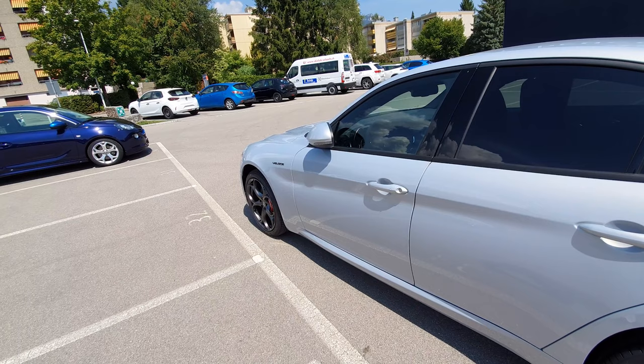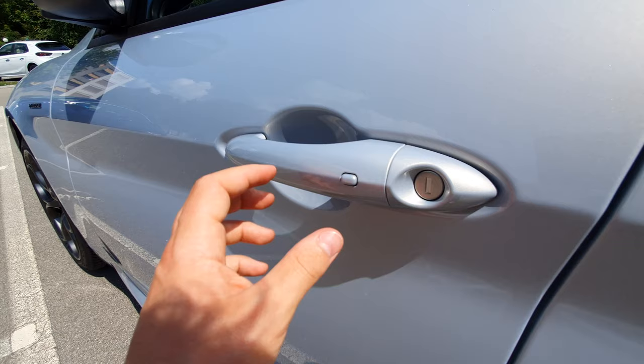Okay, so now that you know that we have keyless entrance, also very nice handle. I like the handle very much. It feels like good quality.